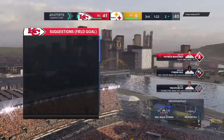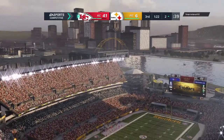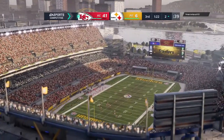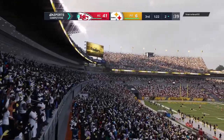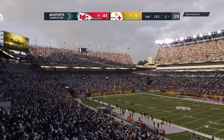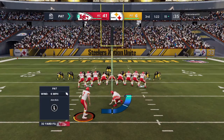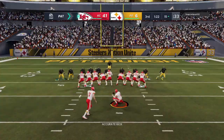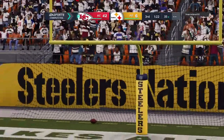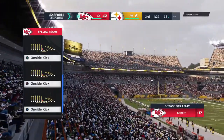Now there is a flag down, but I think that's offsides on the defense. Yeah, I think that's going to stand, partner. Butker on for the PAT. And the lead grows even larger here in the third quarter. Makes the score, Chiefs 42, Steelers 6.